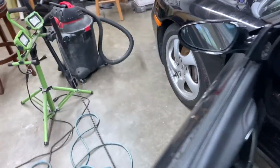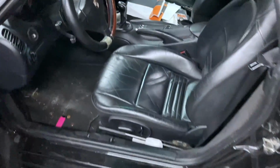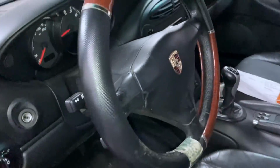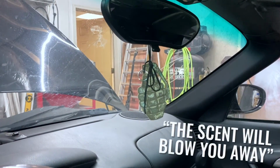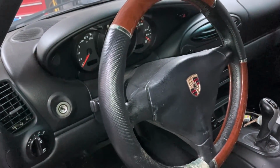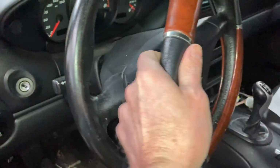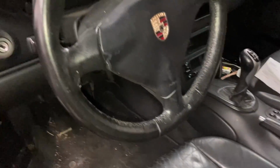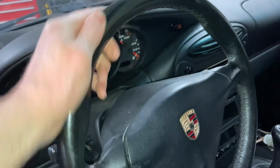Wow. Got the trunks vacuumed out, cleaned out. One of my favorite little tidbits of this car is the hand grenade air freshener. Also, I'm kind of wondering what the steering wheel looks like. Usually when people put those on there, it means the steering wheel's nasty. Not super bad. Seen a lot worse.